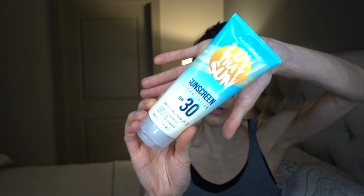I need to go back there. They had some good stuff in there. Outside of the realm of skincare, they had a lot of just kind of handy-dandy stuff. But I picked up this Fruit of the Earth Love That Sun Natural Sunscreen Ultra Lotion SPF 30.